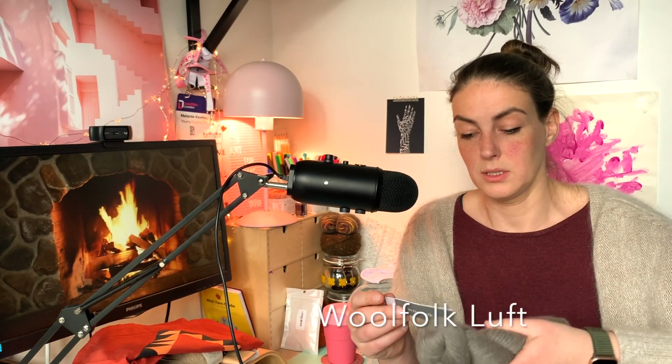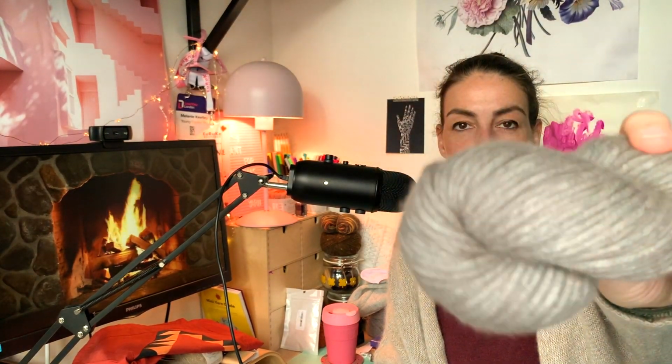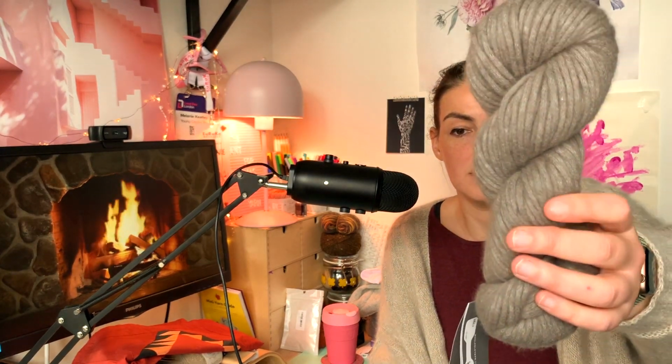I got 2 different kinds. I got the Woolfolk Luft, which is this one. It's kind of like a cotton casing with yarn blown into it, apparently. You probably cannot see it on camera, but this is super soft. The color is L7. It's a grey one. I got 2 of these, and it's really soft, and I have no idea what this is going to be yet.